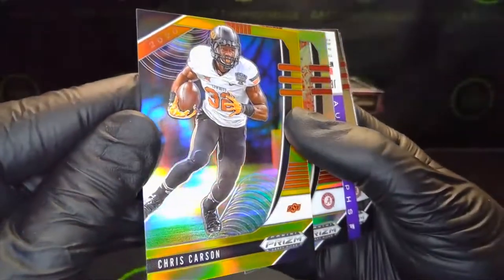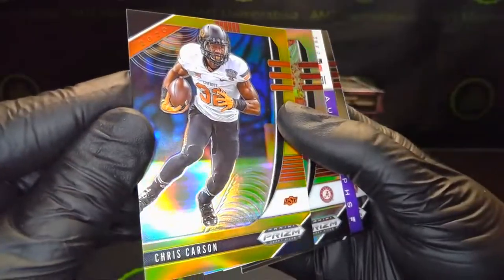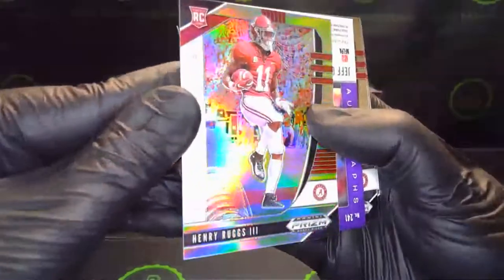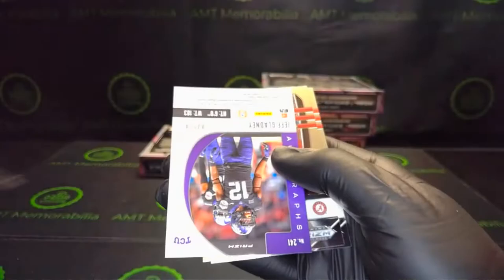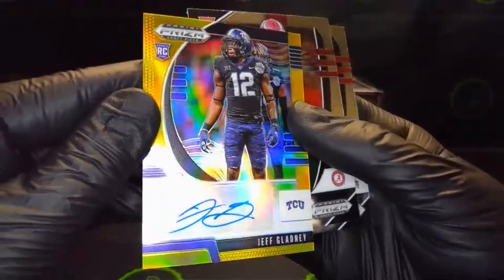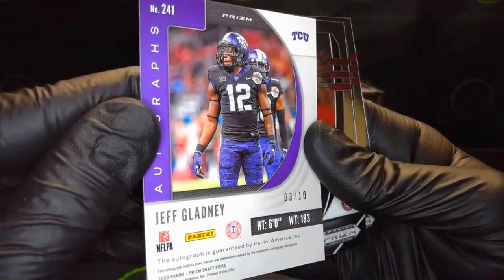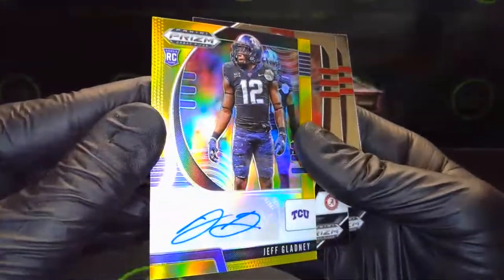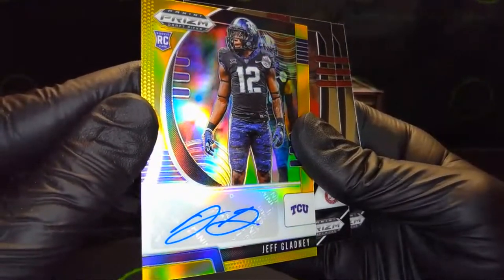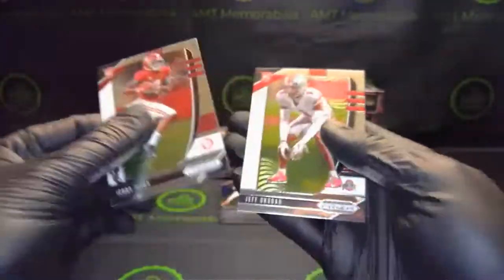So congrats to the Chris Carson spot. You have the chance to win that free eBay $100 gift card with Amari Cooper. One of you will win, if you don't pull any other cards numbered to 10 or less. So put that one there. Henry Ruggs the Third, silver. And another gold. Spoke too soon. Jeff Gladney, gold autograph, 3 of 10. So congrats to the Jeff Gladney spot. You also have the chance to win that free $100. Jeff Gladney, gold, out of 10.